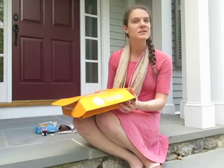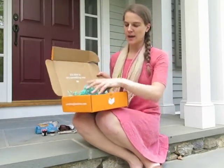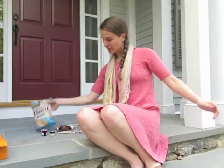It's bright orange. It's delivered right to your doorstep. And it even has this bright blue color inside, but it's easy to pick up. So perfect. It comes with a bunch of big ticket items. So you get full size products.